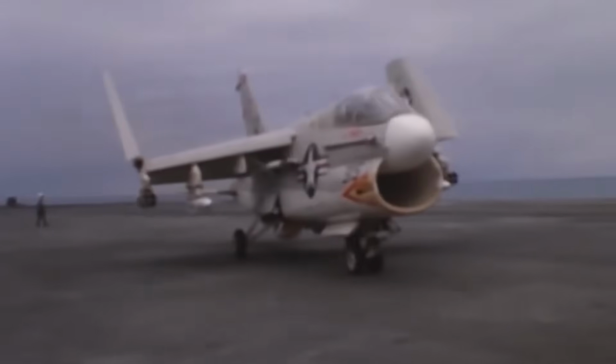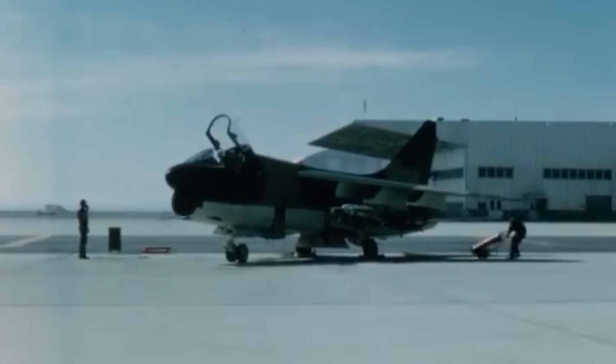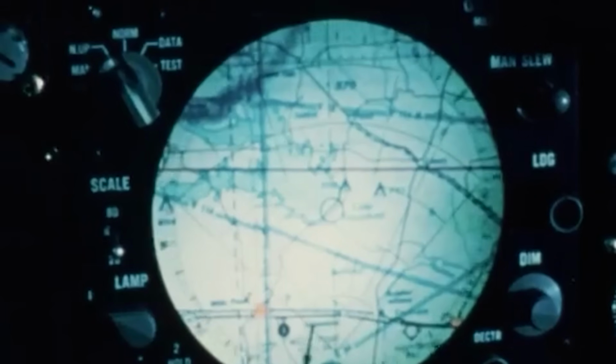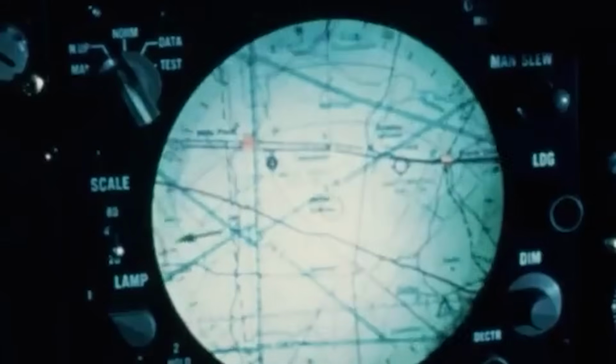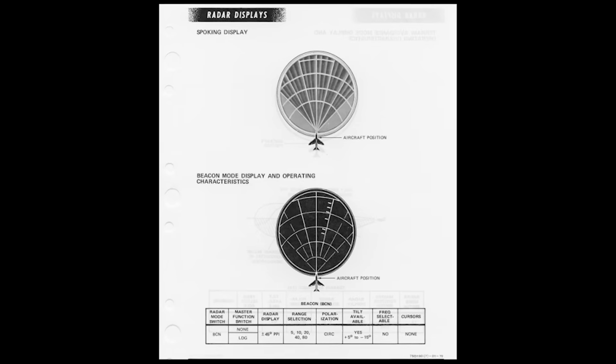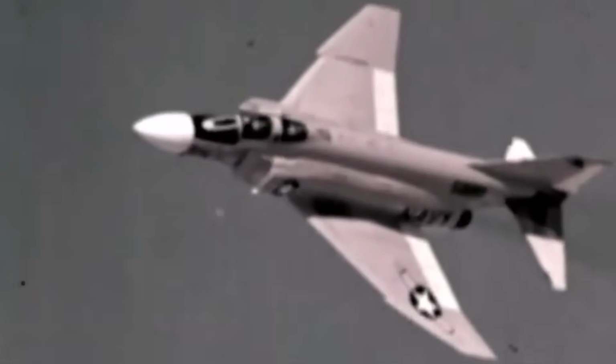The AN/APQ-116 radar was designed especially for the A-7, while later versions upgraded to the AN/APQ-126, seamlessly integrated with the ILAS digital navigation system. This advanced radar setup was linked to an IBM navigation and weapons delivery computer, enabling the A-7 to drop bombs with high precision from increased distances. This capability significantly enhanced the aircraft's survivability, especially when compared to faster jets like the McDonnell Douglas F-4 Phantom II, which had to get closer to their targets for bomb delivery.